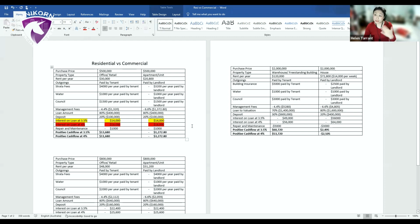So this is what happens in the market as we go through. At the moment, we're heading towards that 3.5%. Whether we're going to hit that at the end of the year or in September, we don't know. It depends on what's going to happen with the interest rate rises, right? But of course, I also allowed for this particular property on both sides $1,000 for repair and maintenance per year.